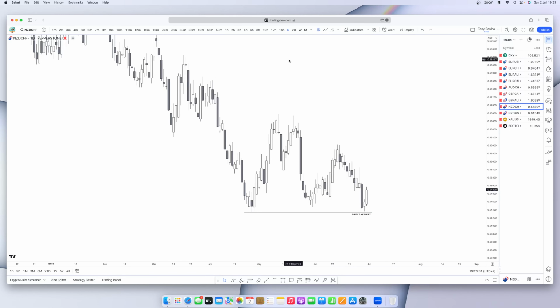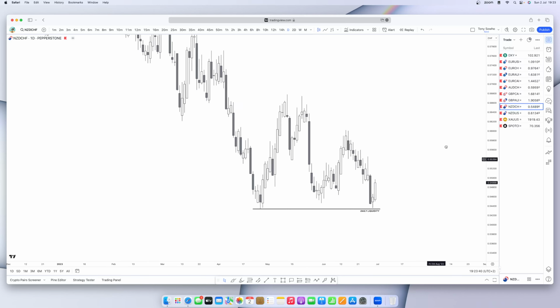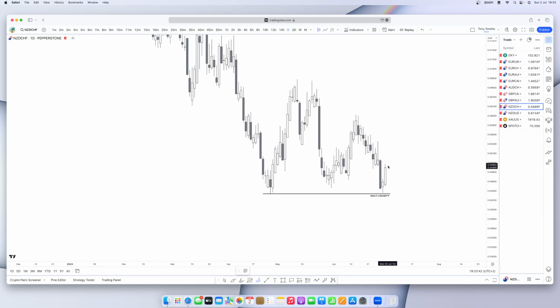All right. Let me scale up to the higher time frame, the weekly. But we have nothing. So for NZD-CHF, the best place price should reject from now, price is there already. This is the daily imbalance here. So it should reject from here. Price should drop from this area.